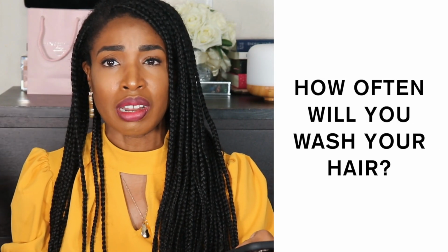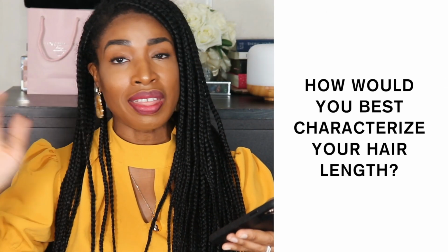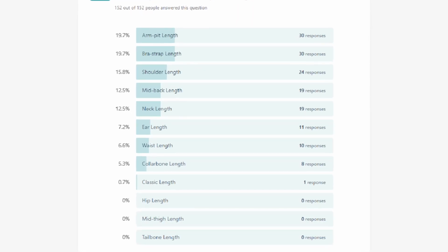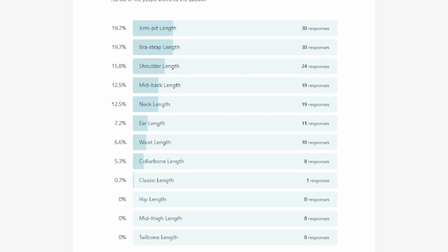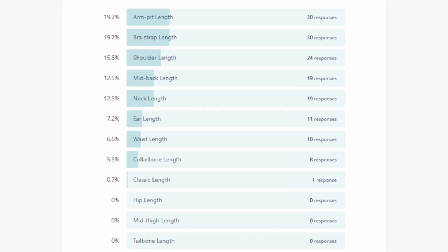Some of the other questions I asked you included how often you were going to be washing your hair. A majority of you were doing monthly washes, and another 28% were going to just wash your hair as needed. One of the other questions I asked was, what was your hair length? We are a diverse group, anywhere from ear length all the way to classic length. So we're all interested in length retention and promoting healthy hair, so that's awesome.